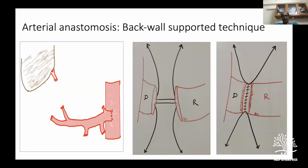Arterial anastomosis. I just wanted to show the technique that's used in Dr. Ila's unit that we've all learned. So it's a back wall supported technique, where we take two stitches at the back and then we come on either side circumferentially till we get to the corners, and we do the anterior layer.